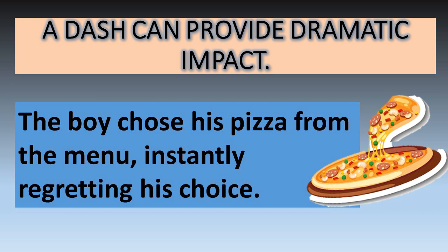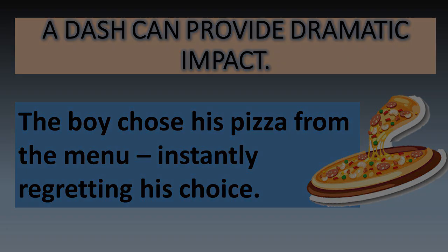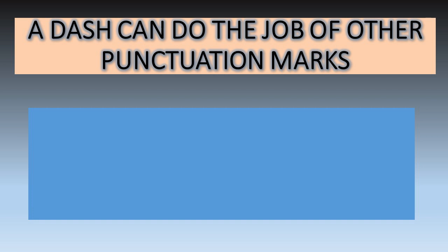It doesn't necessarily put a lot of emphasis on that final subordinate clause in this sentence. So if we look at that now with a dash, we've got the boy chases pizza from the menu, instantly regretting his choice. Now the words are the same, but there's a different emphasis on that subordinate clause at the end of the sentence. So that's one of the ways that we can use dashes to change the meanings in our sentences. Another thing that they can do is the job of other punctuation marks.